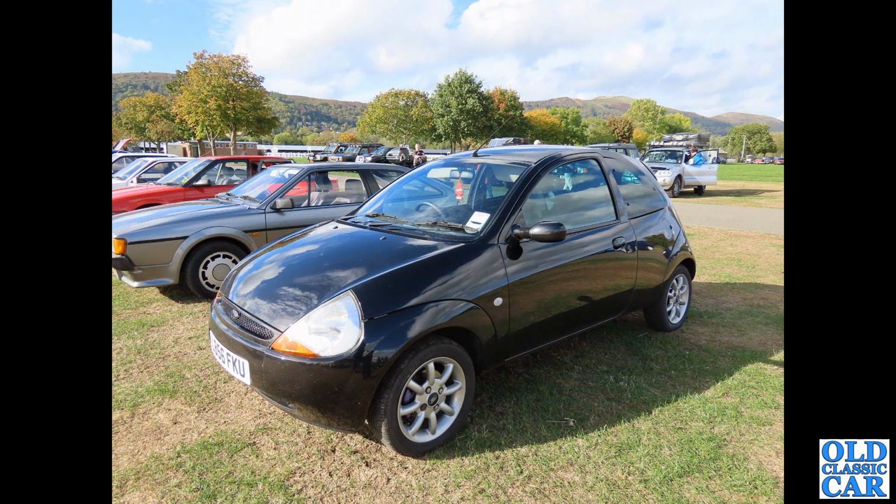We're at Malvern again, and a Ford Ka, surely a future classic if ever there was one. Find a good one of these, and I think that'll become quite a rarity in a very short time, because most of these are rusting away now.